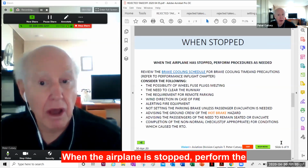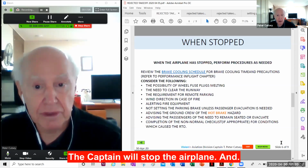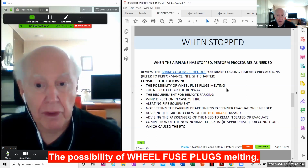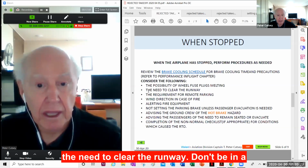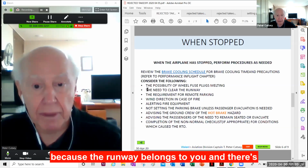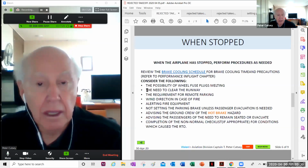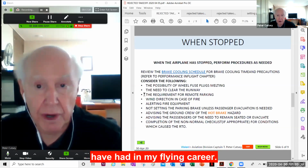When the airplane is stopped, perform the following procedures as needed. The captain will stop the airplane, and consider the possibility of wheel fuse plugs melting and the need to clear the runway. Don't be in a rush to get off the runway. I say that because the runway belongs to you, and there's no reason for rushing to get off the runway. You may have a problem with your brakes, as I have had in my flying career.